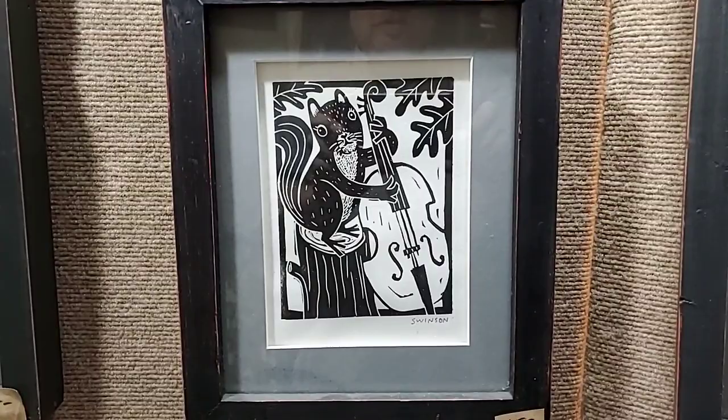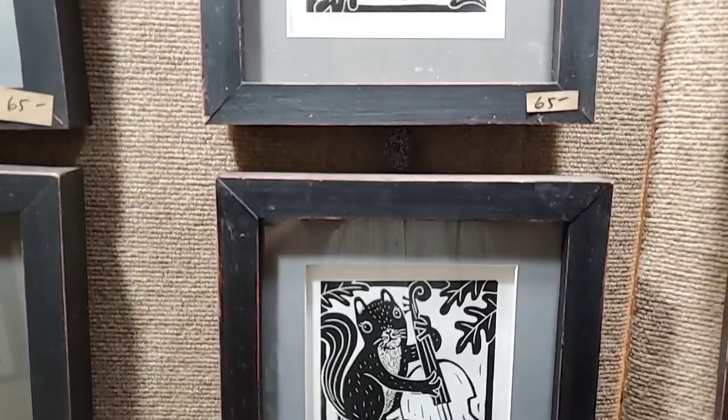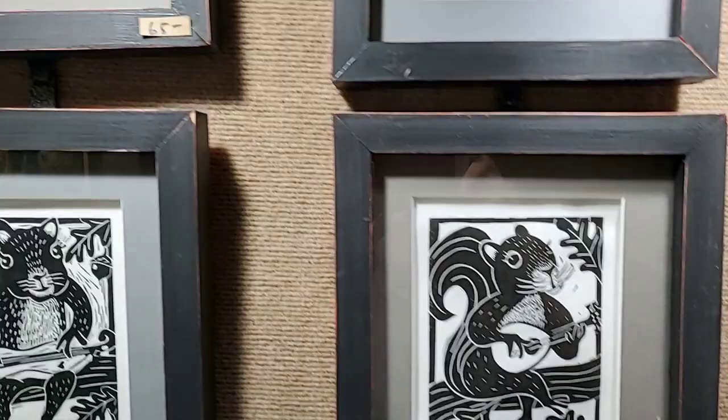These squirrels are part of a bluegrass band. You have one squirrel playing the bass. And here's another squirrel playing the mandolin. And I've got a squirrel up here playing the fiddle.